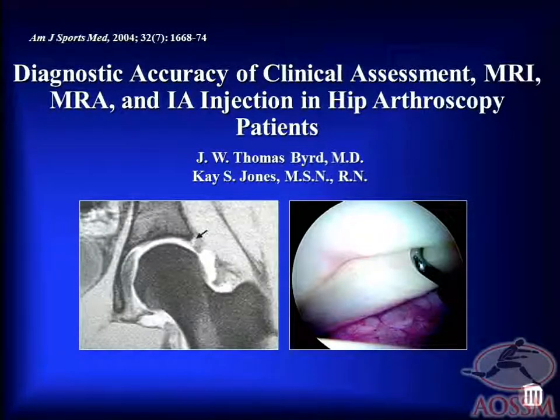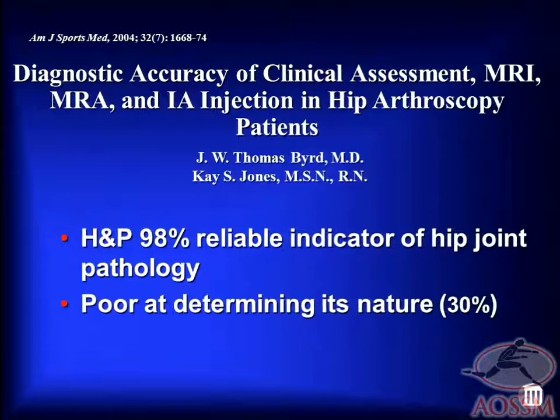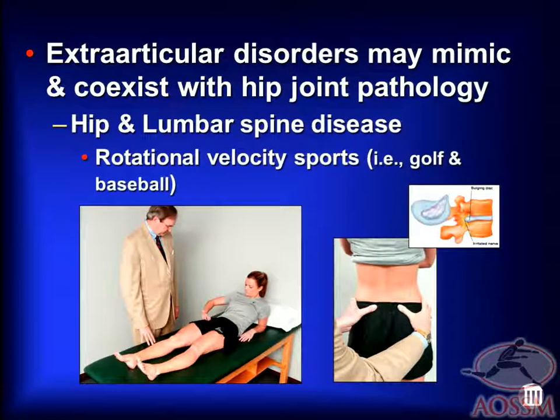We looked at a paper looking at various clinical assessment tools, and basically what we found is your history and your physical examination are going to be your most powerful clinical assessment tools. And as a backdrop for that, we've learned that extraarticular disorders may mimic and sometimes coexist with intraarticular problems. We think of hip and lumbar spine disease, and in sports, this is especially common for athletes that participate in sports where rotational velocity is a premium, especially golf and baseball.